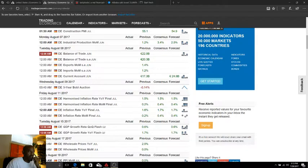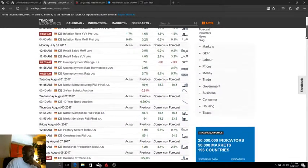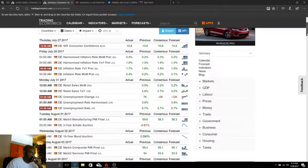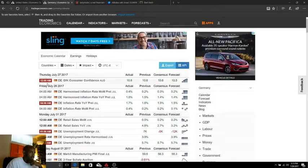And the big ones you want to really pay attention to are your inflation rates and your unemployment numbers, job numbers, housing numbers are important. You're looking for your reds for sure. Break into those.